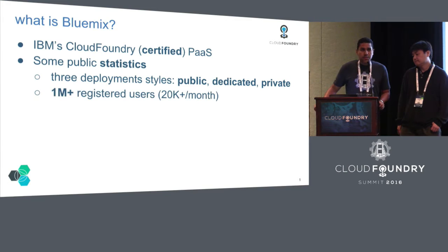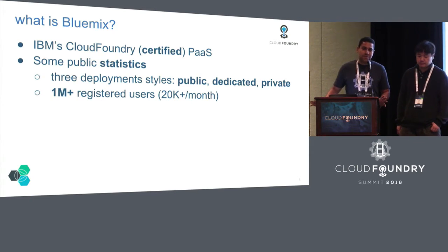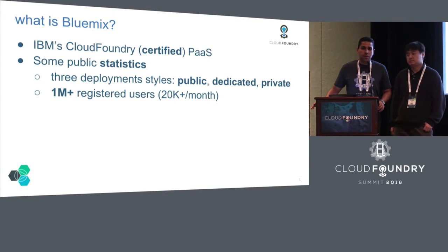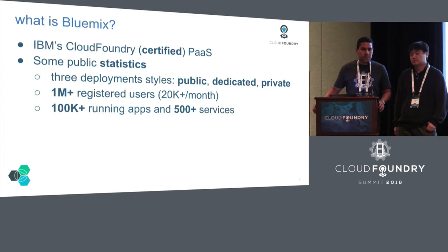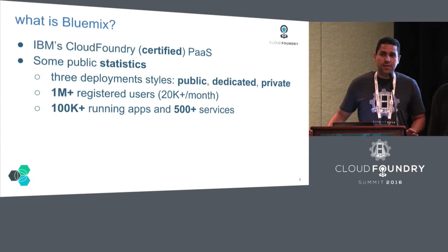We announced that we have 1 million registered users. Does it mean that those 1 million are actually developing right now on Bluemix? I don't know, maybe, I hope. But we're certainly adding about 20,000 per month or more. That's the public data that we announced. There are over 100,000 apps running right now. Hopefully they're not all Hello World. And one thing I know for sure is we have more than 500 services in our catalog and it easily beats anybody else. I'll challenge anybody to compare the services that we have. We have a huge amount of services and some of it is pretty unique.